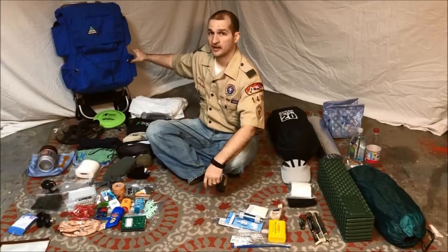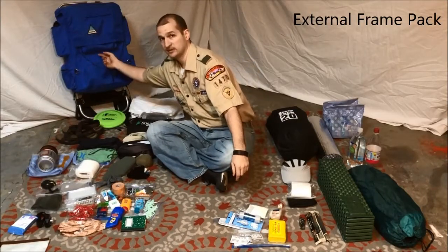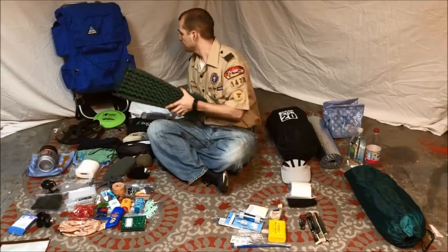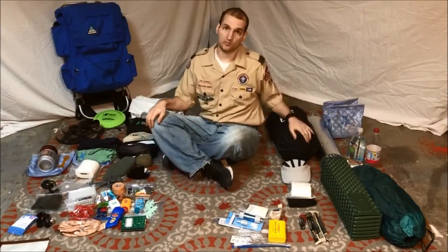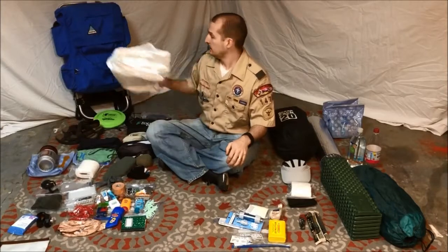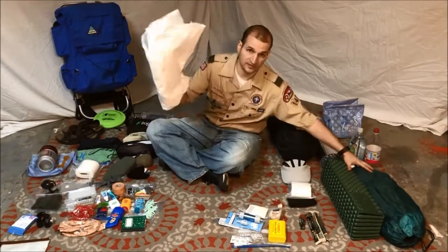This pack I got at a local thrift store for like $5. What I ended up doing was cutting out the inside of it here, and I can fit my gear that's over here right inside the pack. My sleeping bag does go underneath in the dry bag, so if it's rainy outside, I don't have to worry about it. This is a trash compactor bag, a little bit more stout. I put that in as a liner. These items do not go inside of this.